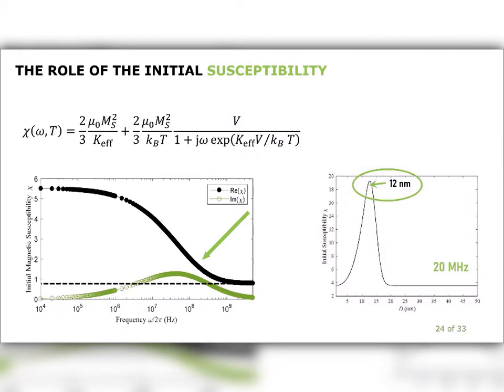This is, with this model, the susceptibility in terms of the particle size. For magnetite at 20 MHz, the optimal size is about 12 nanometers.